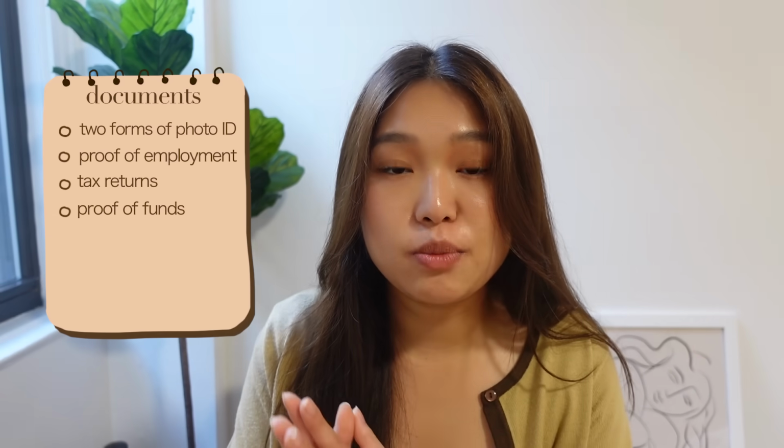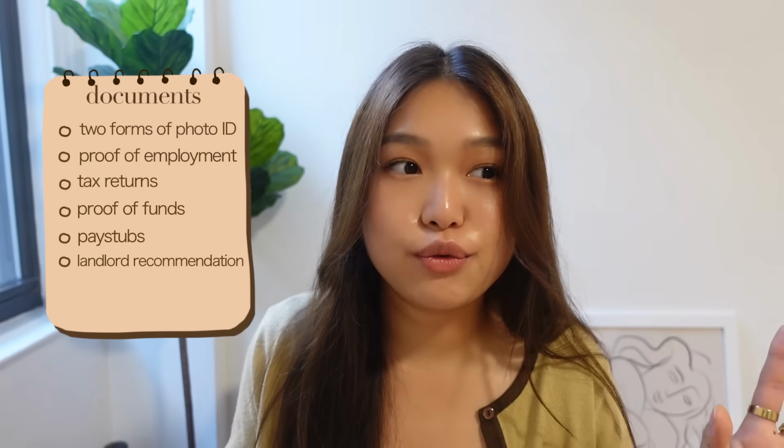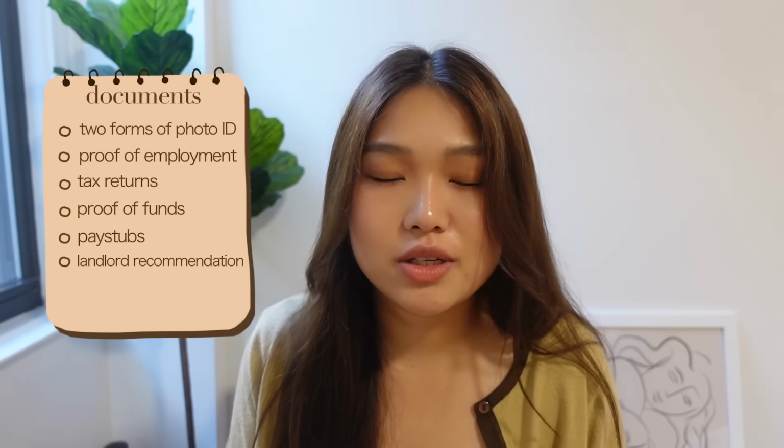Your tax returns. I had my 2020 and 2019 tax returns. You'll also need some proof of funds, whether that be your most recent bank statements. Some landlords also accept portfolios, savings, retirement funds, anything like that. In addition to that, your most recent pay stubs. I had to submit my most recent 3. And lastly, some places need a previous landlord recommendation letter. My previous landlord was my mom, so I had that waived and that is about it.